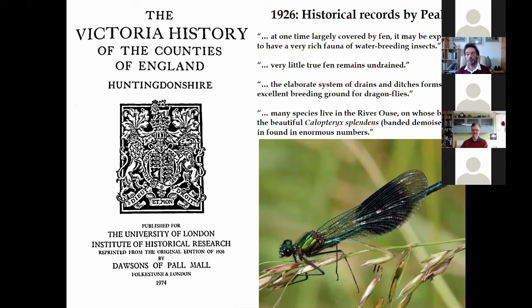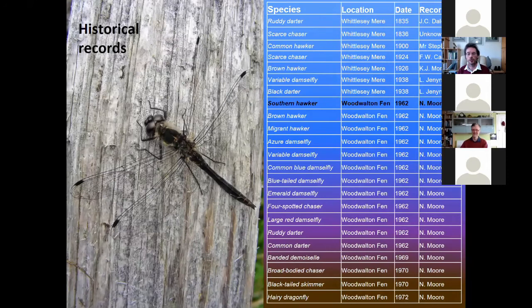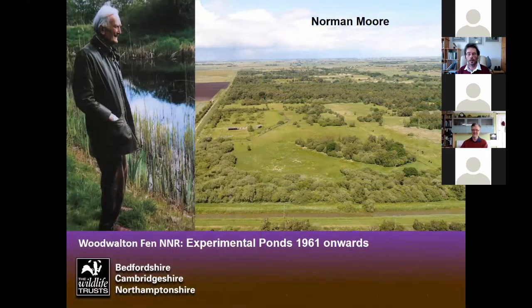And he also noted one of my favorite dragonflies, the banded demoiselle, as being present in huge numbers along the River Ouse, close to where I actually live now. So these records are very useful for looking back in the past and seeing who's been gathering data. And another, shall we say, giant of dragonfly study is, of course, Norman Moore. And you can see that he moved into the area in the 1960s. And you can see here some of his early records from Woodwalton Fen. Now, Norman, of course, did a lot of work in the area on the national nature reserves based out of Monk's Wood.